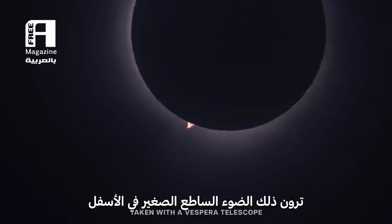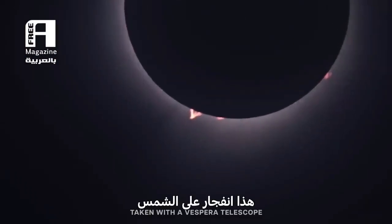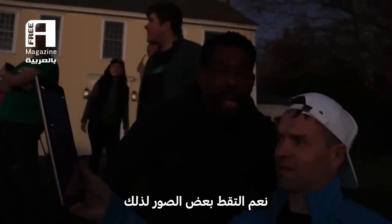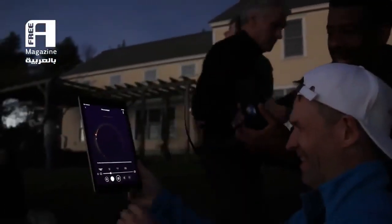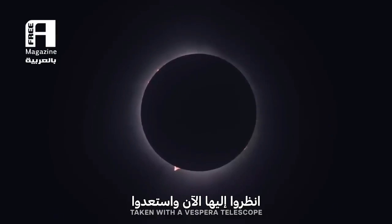They are not in totality right now. See that little bright light at the bottom? That's an explosion on the sun. The total solar eclipse. There are coronal ejections. Look at this. Yes, you can see the ejections. Yes, get some pictures of that. It's spewing higher than the size of the moon and appearing above the shadow. Look at it now. Get ready.